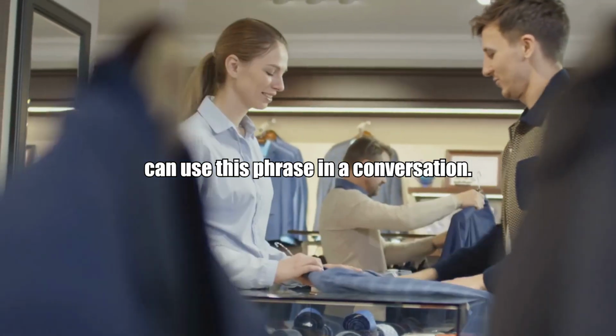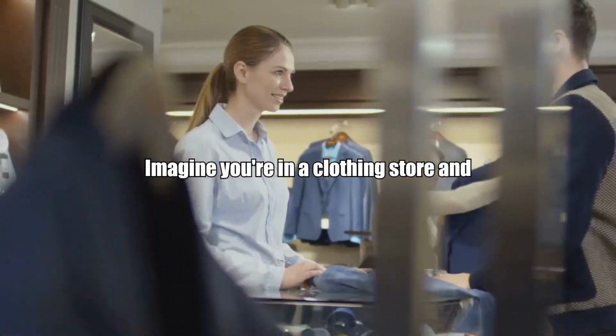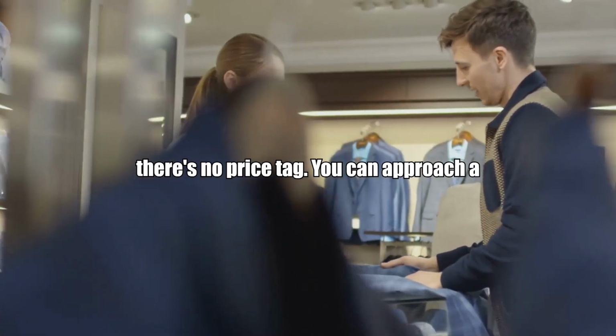Now let's see how you can use this phrase in a conversation. Imagine you're in a clothing store and you found a beautiful shirt, but there's no price tag.